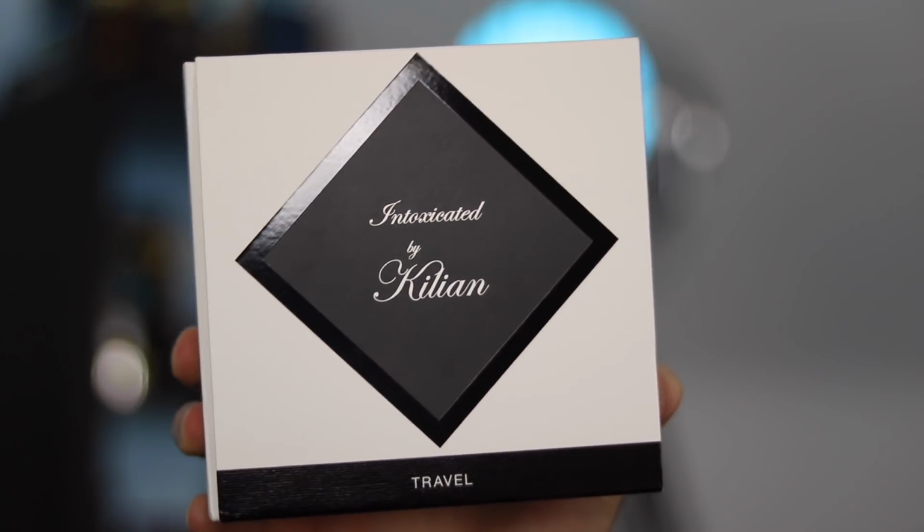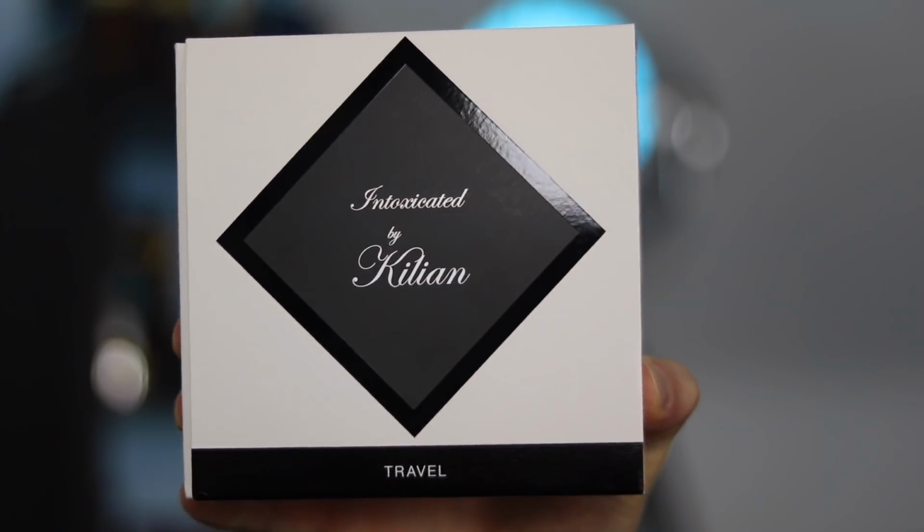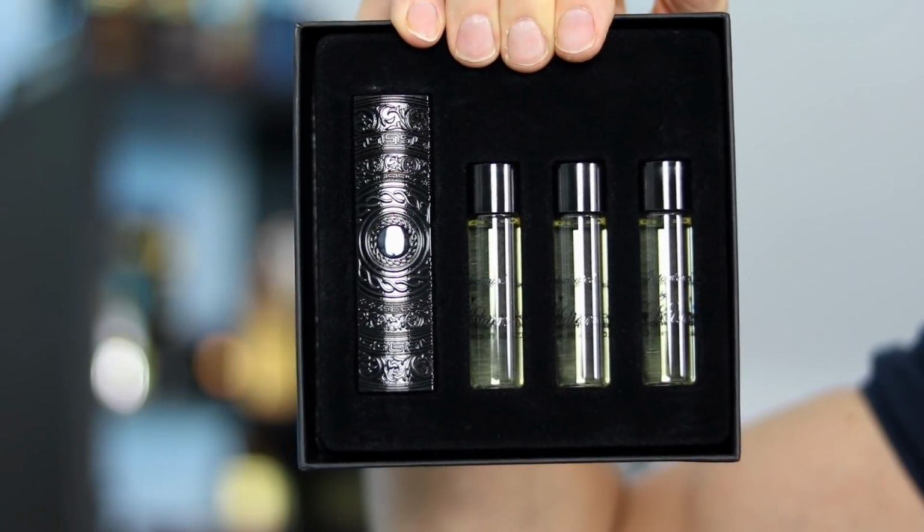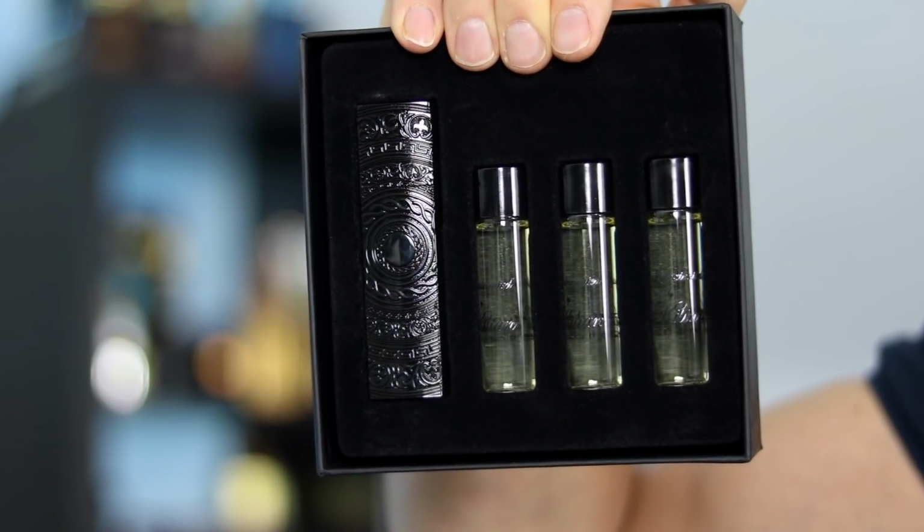All right, we're in. Comes in a nice presentation as we'd expect from Killian. That's what is inside the box. So it's a sleeve that we can slide off, and here is the box, and inside we have, see if I can show you these without them getting tipped out. I thought it was going, but it was just the insert that was sliding. If I hold it like that, we're good. So, travel atomizer, and there should be juice already in there, and then there's 3 more vials.